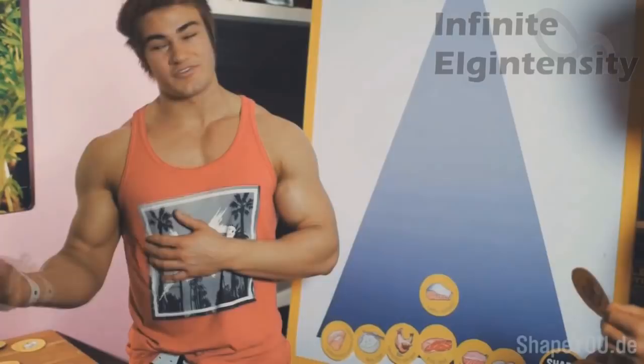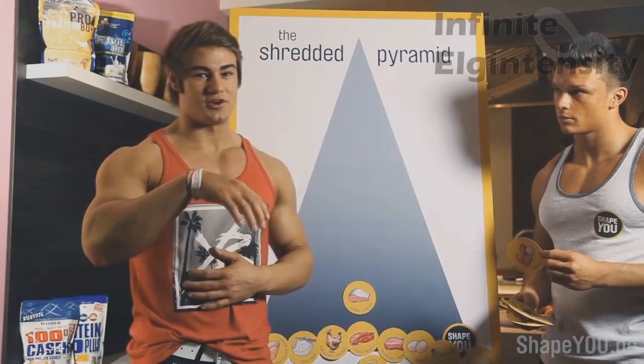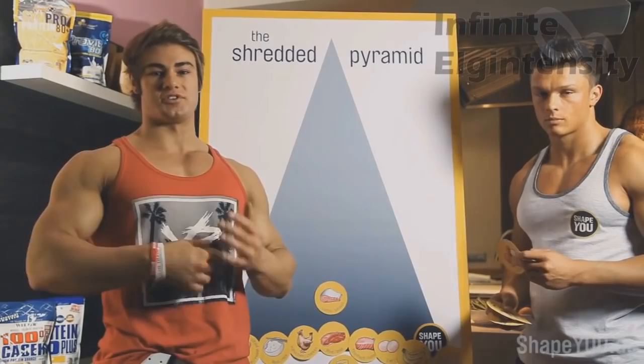If you don't have any fat in your diet, your energy level is gonna be low. You're not gonna gain muscle as fast. Your testosterone, hormones and all that isn't gonna be full as well. Make sure you get that healthy fat in there, guys.